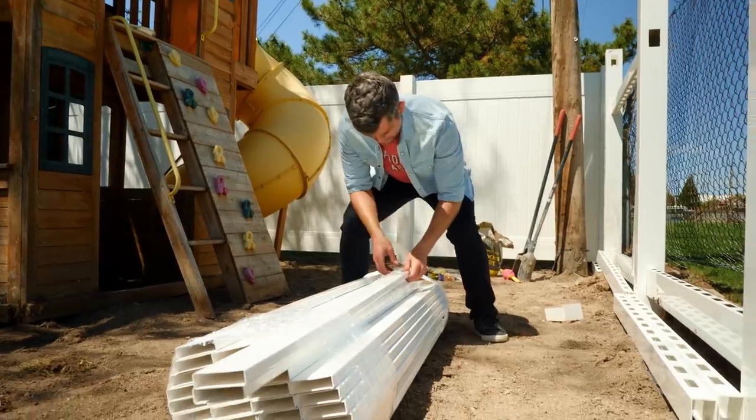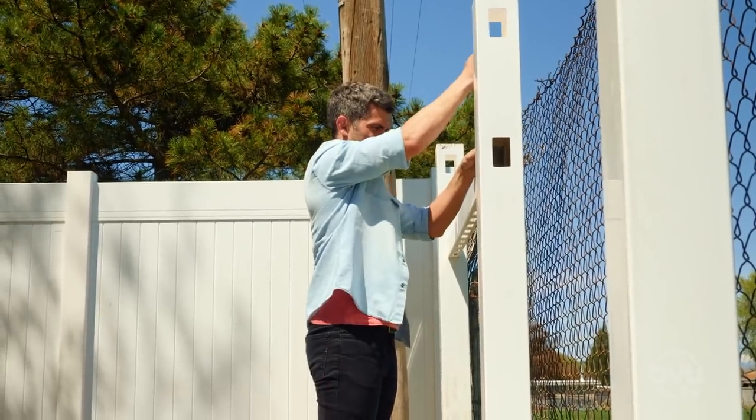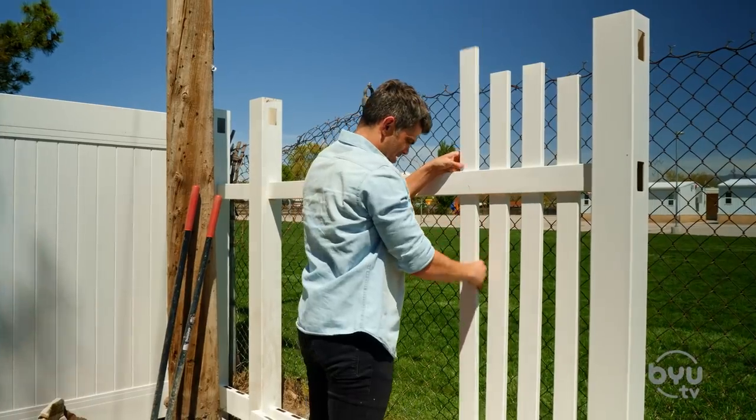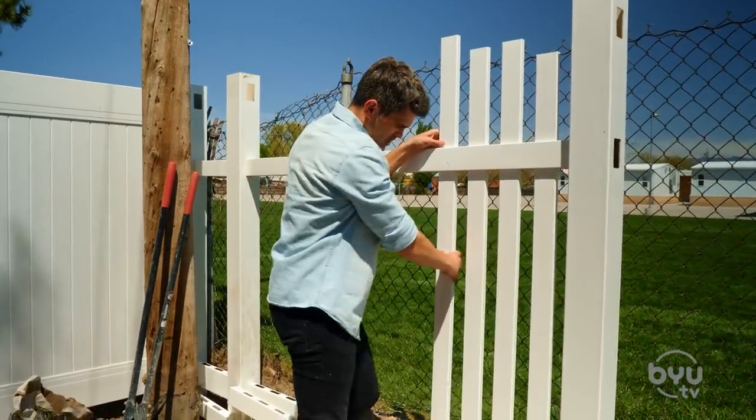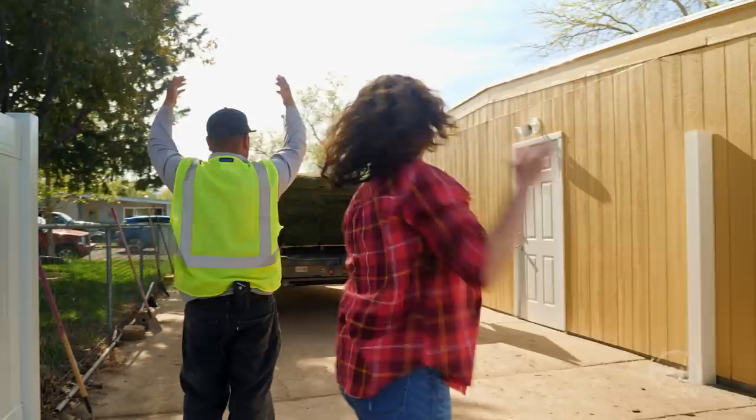Looking good. Mindy really wanted to be able to see into the schoolyard because this is where her kids play. So the back fence is gonna be semi-private. You can see through these slits here and she'll have a view of the schoolyard still. Works out great. Hey everybody, the saw's here. Let's get to work.